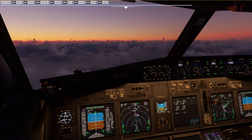Okay, next altitude is going to be 6,000, as we can see on the nav display. Down here. Actually 5,000, that is.